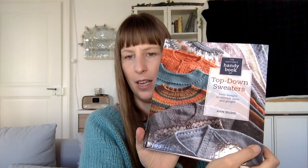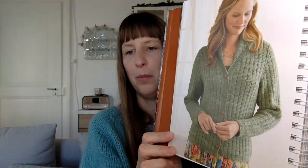And then I bought a kind of a recipe book for top-down sweaters by Anne Budd. This is a recipe book, so it has some patterns in it. For example, and I can show this very well because I can kind of flip it. So you have kind of patterns in it, but you have the different types of sweaters, top-down sweaters. So you have a yoke sweater, you have the raglan, you have the saddle sleeve, and you have the drop shoulder, I think. Oh no, saddle shoulder. You don't have a drop shoulder, you have a saddle shoulder, which looks quite similar.